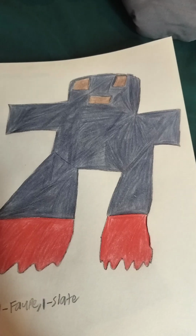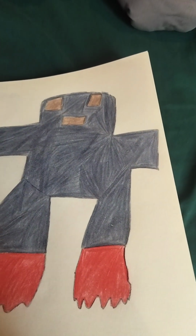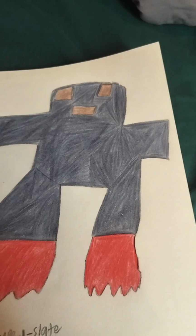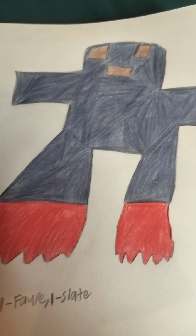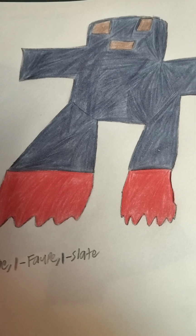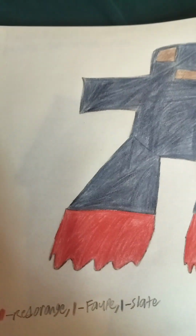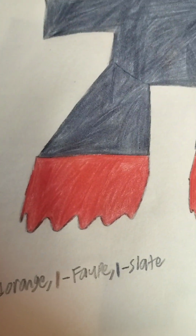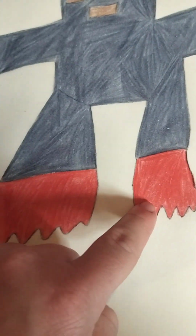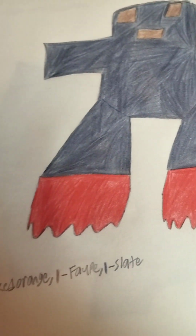Here we have some kind of oddly shaped robot. Yeah, got his arms a little weird right here. Just how it turned out when I was drawing. He's able to fly too. Those are supposed to be flames. Other than that, he's pretty much like how I draw most of my robots. The fire itself I made red-orange. Lets him go through the air and all that.